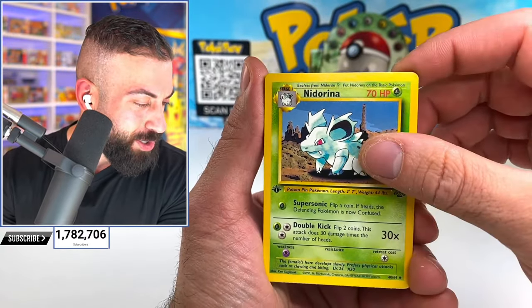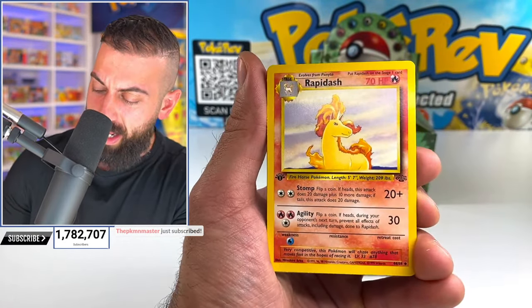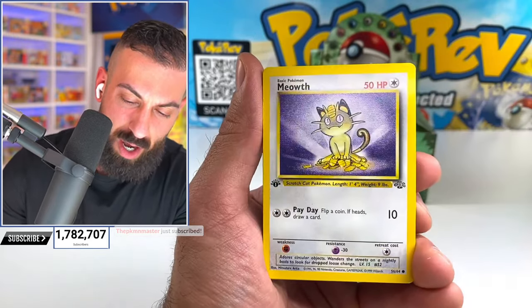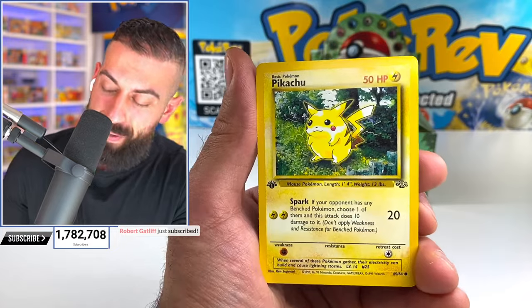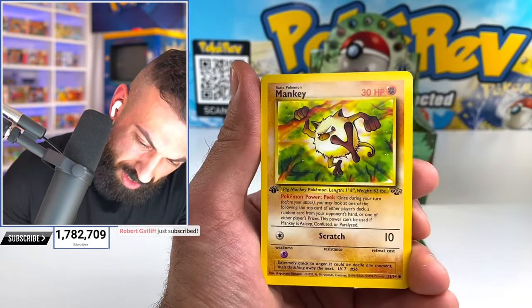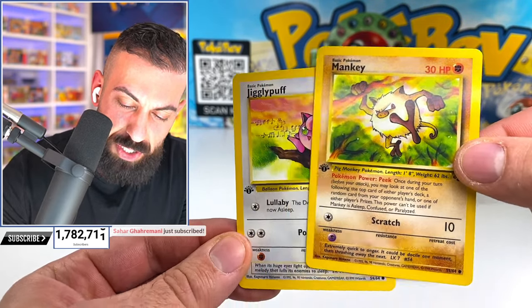All right. Nidorino to start off. Dottie, I think we could do it. I think we get two holos out of your two packs. I don't know why, I just feel like we can. We got a Cubone. Meowth. Venonat. Rhyhorn. We got a Pikachu. Nice. We got Mankey the monkey. All right. I think there's one more before the rare. Jigglypuff.